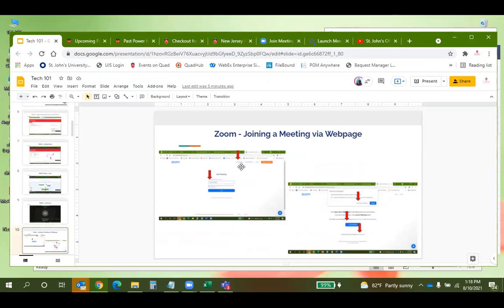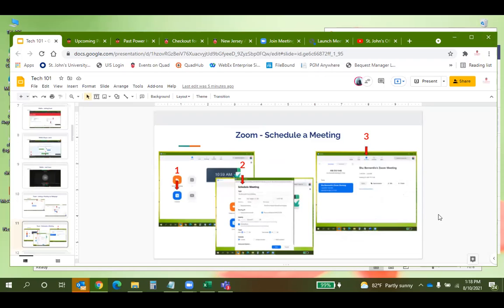So you have multiple options. You can either join a meeting through your web browser by entering the meeting ID and the password, or you can download the application to your desktop. Those are two options for you.